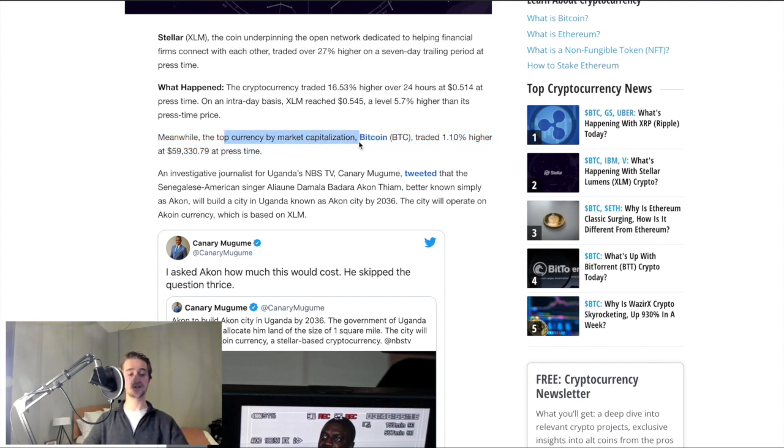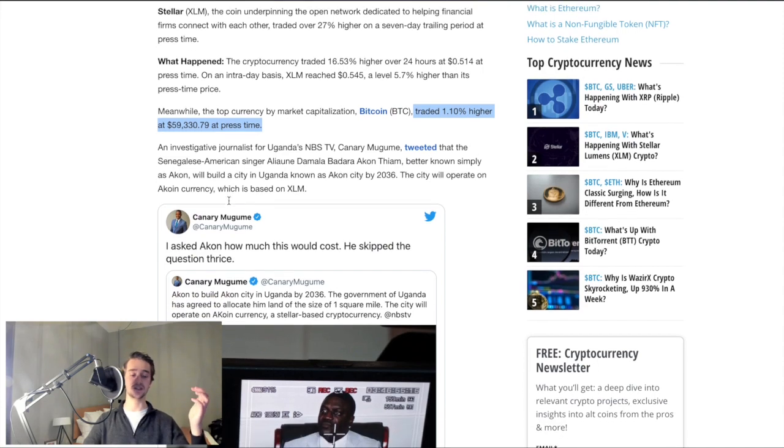And this just shows again, guys, that the top currency by market capitalization, Bitcoin, only traded 1.10% higher at press time, which just showed that overall right now, altcoins are performing much better than major coins such as Bitcoin and Ethereum.